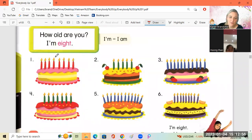Okay, now we need to count. Number one, how old are you? I'm 8. How old are you? I'm 5. How old are you? I'm 11. Is it 11? Okay. 1, 2, 3, 4, 5, 6, 7, 8, 9, 10, 11. Wow. How old are you?